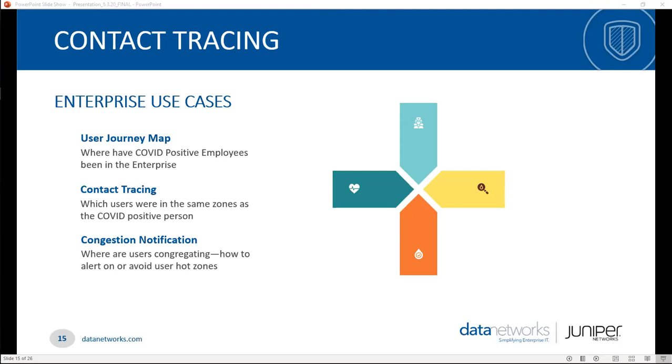And really the last enterprise use case is the congestion notification. This is being able to find out where hot zones and congested areas are in your organization so that you can break up those areas, as well as allow people to avoid those areas if possible. So if you're thinking about maybe a college, you can say that we don't want students to go into this very crowded study area, here are other study areas that are less crowded, just as an example.